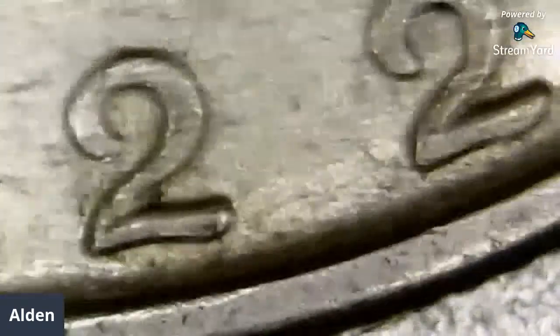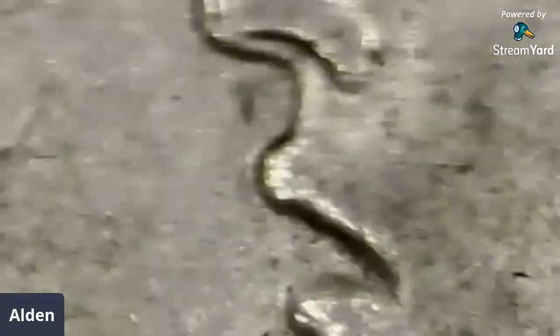Check out the date, 22. We got one VAM that says die break at neck, and it goes through the T. Yep. We'll look at it again here in a minute.